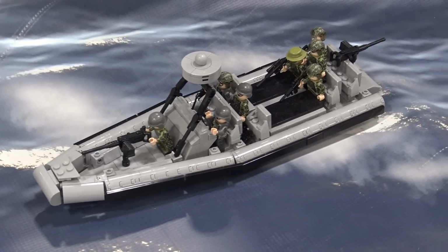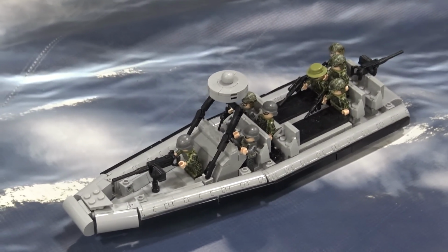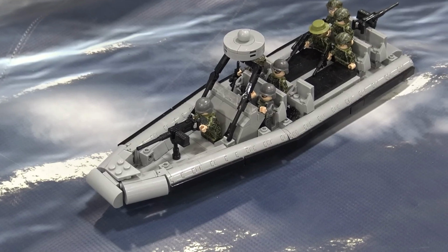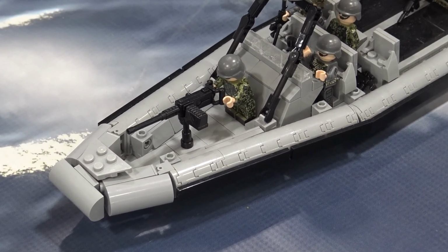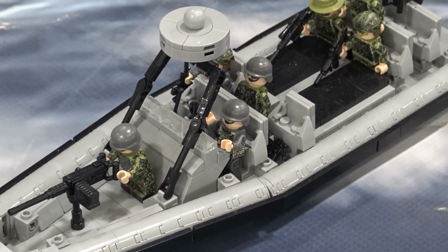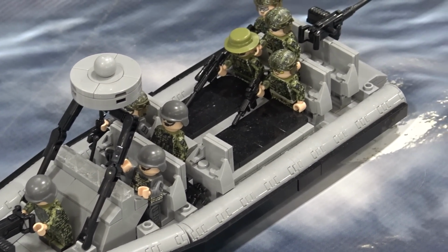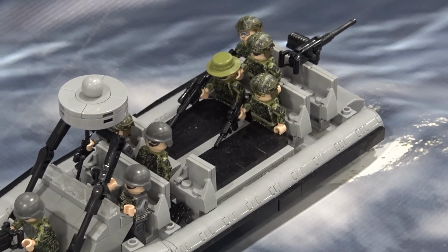And then this is a Navy SEAL attack boat. I don't remember the actual name of it, but it's one that we sell. I think it's called the Rib, but it's designed to bring Navy SEALs, Special Forces, from ship to shore or up rivers, that kind of thing. That's an actual Brickmania kit.